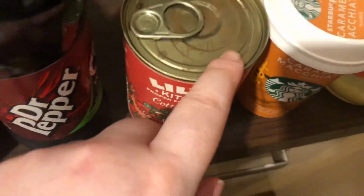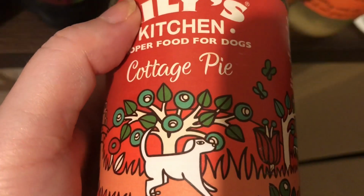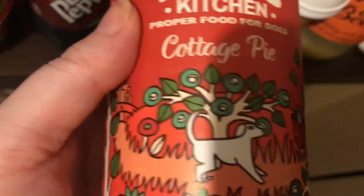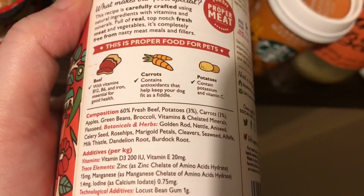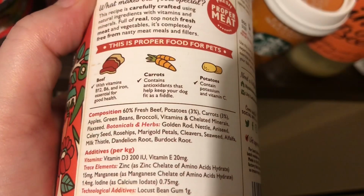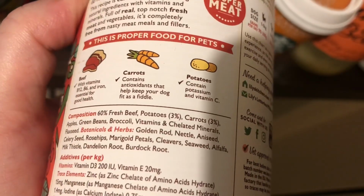It's my Friday treat. I got a campfire stew last week. Did she have it? I have memories of giving it her. Who knows? Anyway, they've got 40p off at the moment, so they're £1.45 instead of £1.85, and the ingredients are so natural. You'd be surprised the dog likes it. 60% fresh beef, potatoes, carrots, green apples, not apples, green beans, broccoli, vitamins, chelated minerals, blah blah blah.